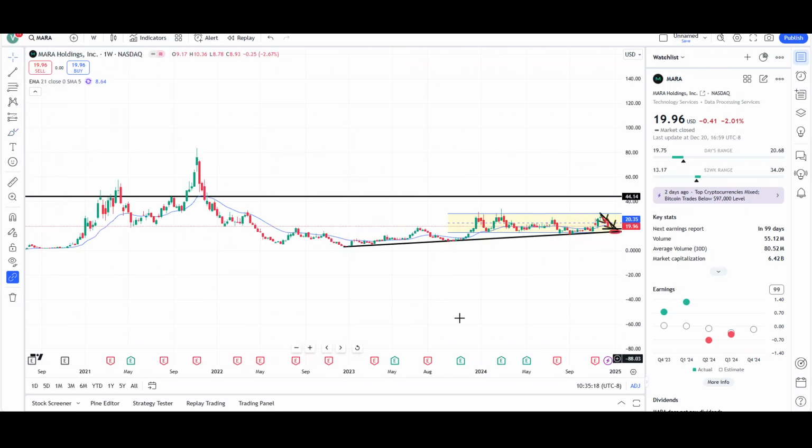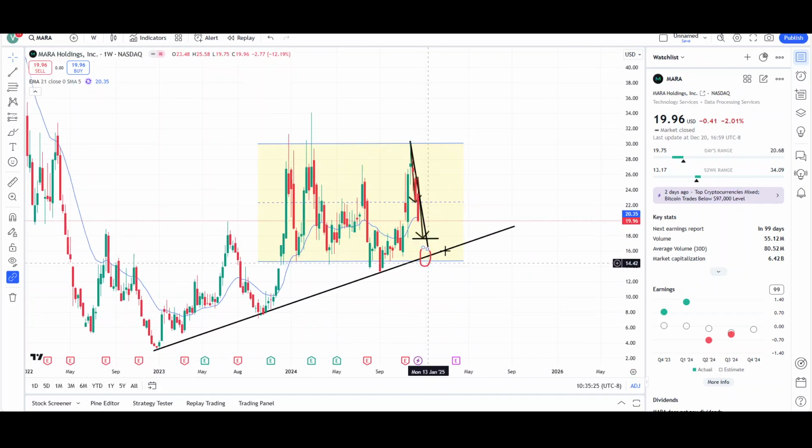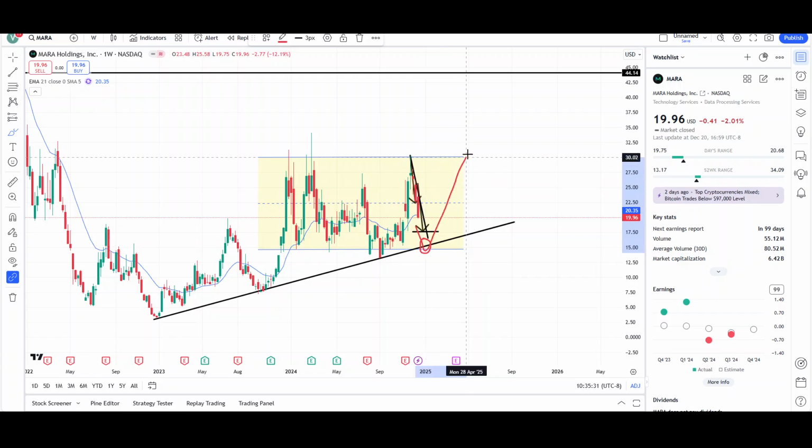So all I have for Mara on the daily and weekly charts: basically expect more downside in the short term, and we'll probably have to reanalyze once price gets to these lower price levels, which is highly anticipated. Most likely, it will probably lead to a push up higher, something like that.